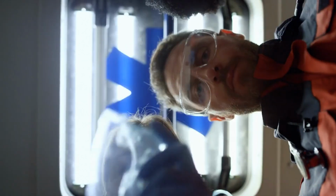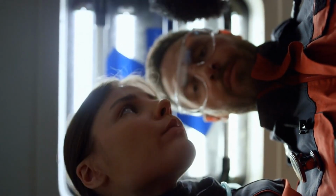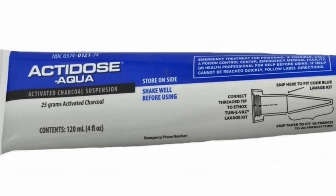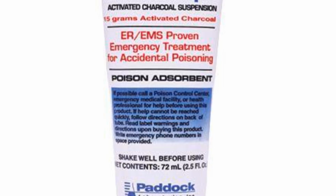Imagine you arrive at the scene of an overdose. A young adult has just ingested a handful of unknown pills. Time is critical. The clock is ticking. What can you do to stop the poison from spreading in their body? One of the most powerful tools in our EMS arsenal is activated charcoal, a simple yet life-saving intervention in toxic ingestions. So, what is activated charcoal?